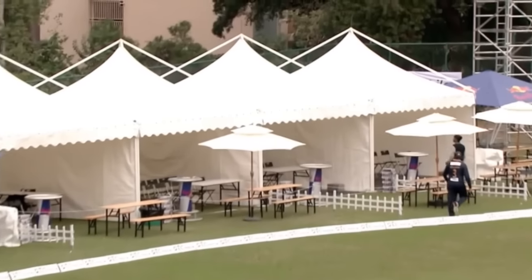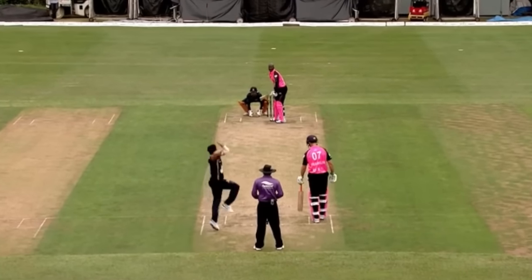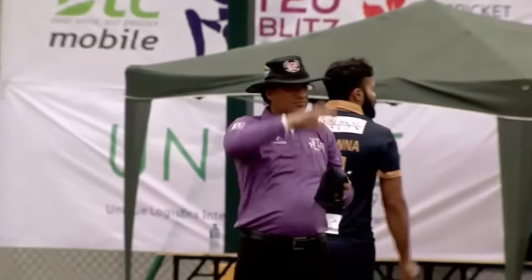Competitive total or not? Well, I don't know about a competitive total, but I can say that that's a massive shot right there. See if he can do some more damage to Rafiq's excellent bowling figures at the moment. And it seems like the cool breeze through his head has done the trick. He's absolutely massacred that out of the ground.